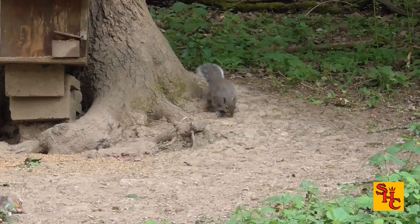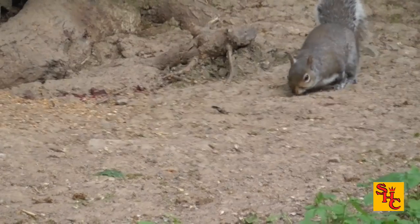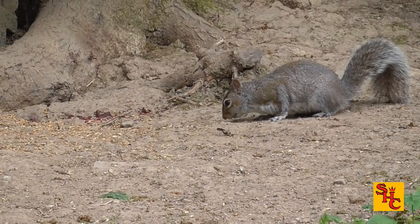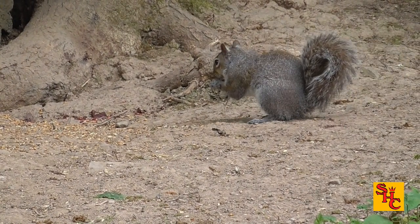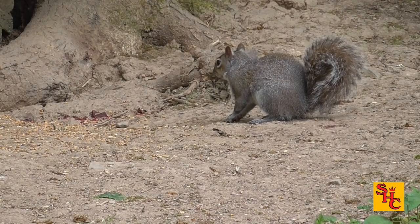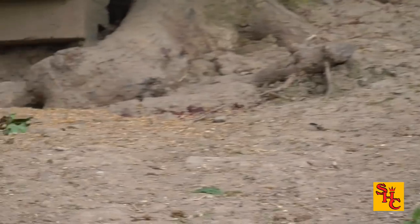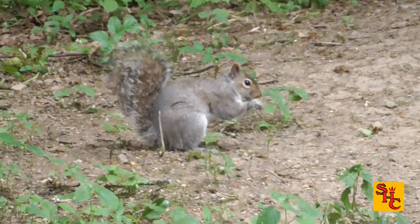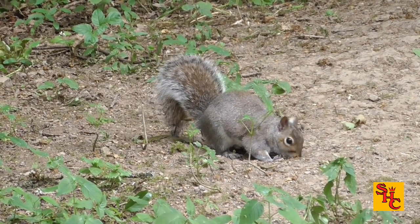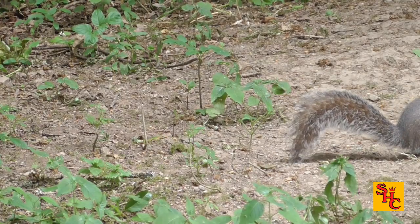And here we go, another visitor. What's this one going to do? Just feed any old where, don't mind us. Looks like he's just pounced on one of the dead ones, I think. Nope. Decided to go over there. This one's going to be annoying, I think. Need to sit up. There we go.